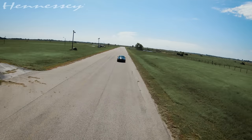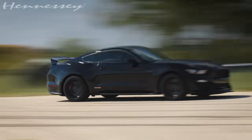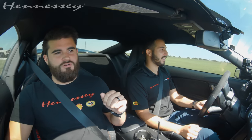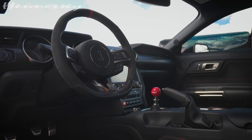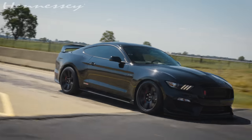Track weapon that you already had, it's just way faster, like way faster. Harder. Yeah, pulls hard on the straights. I'm so thoroughly impressed with this car. Everything about this thing, they just nailed. It just needs more power. Yeah, and we solved that. And by the way, this is an R version, so it has the big wing, the big splitter, the carbon fiber wheels, a little bit different suspension, it's a little bit stiffer and more track oriented.